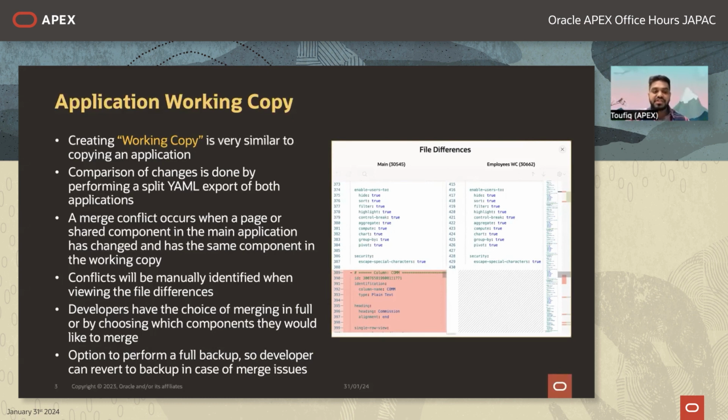Once you have seen the changes, sometimes you can also run into merge conflicts. Conflicts occur when a page or shared component in the main application has changed and the same component is also available in the working copy, right? If there are such merge conflicts, you can manually identify them in the diff viewer, and then you can manually merge them. Developers also have the choice of merging in full or by choosing which components you want to merge. If you want to merge the entire working copy into the main application, you can do that. Alternatively, if you want to choose only specific components from the working copy and merge only those into the main application, you can also do that selectively.